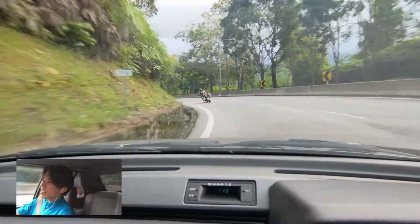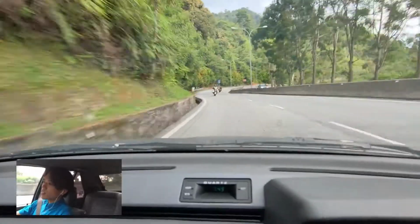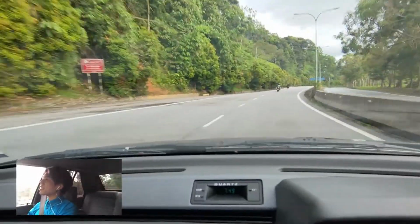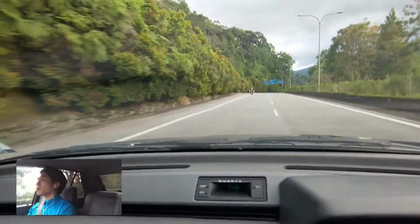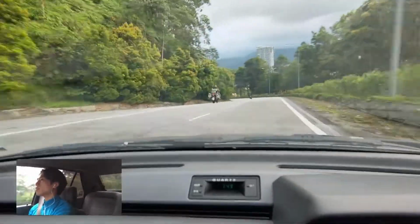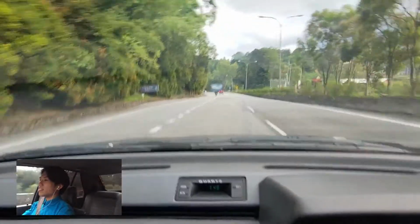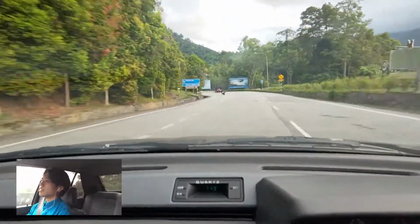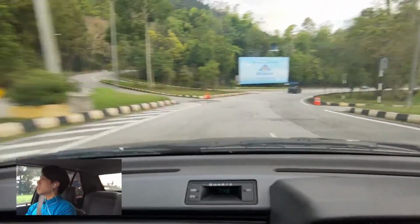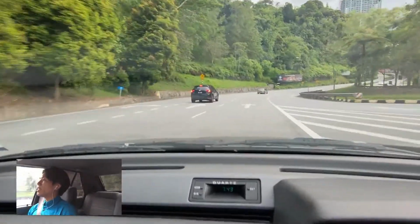Sharper corner. Four tires, all the way, man, all the way. With the bikes. Okay, another roundabout. Thank God the traffic today is quite clear.